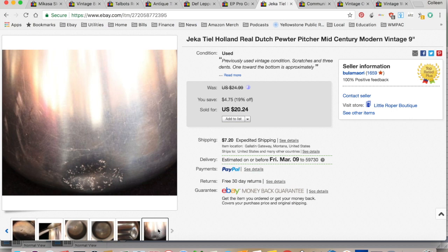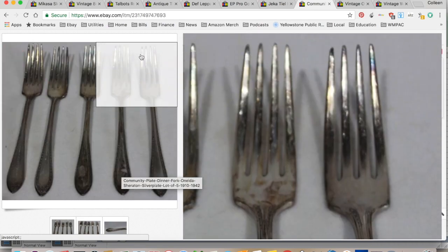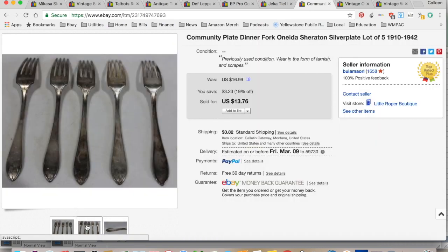$3.50 I paid for this at the little old lady thrift store, the senior center. $13.91 for shipping and fees for a total profit of $6.74, and it took over 2 years to sell. These are Community stainless forks. This also was 20% off.